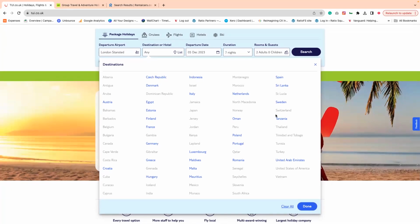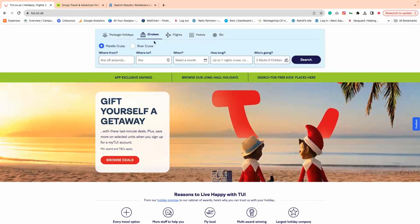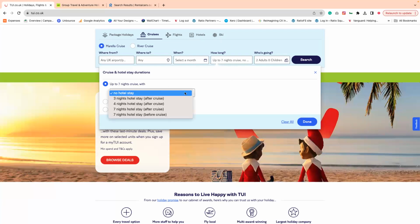If you click out of the list now, Mario, and go to the cruises section, they're making some decisions to constrain the choices that the users can make without really making it clear why. So in the how long field, once you click in there, in the dialog that pops up, when you choose the drop down that currently says no hotel stay, there's only very specific options about how long you can stay before or after. And I think in general, they could do a better job of explaining why some of these constraints are in place to make it a bit more helpful for users.